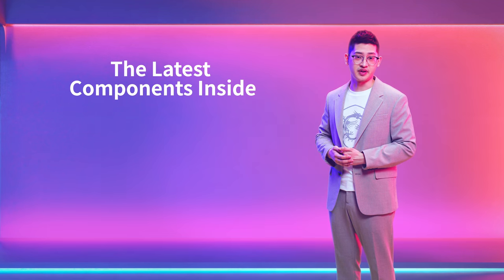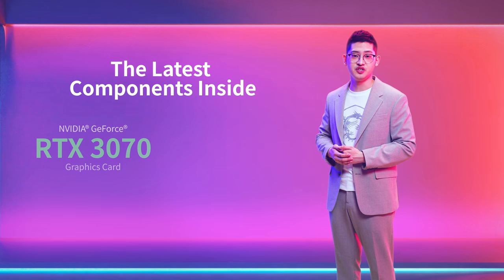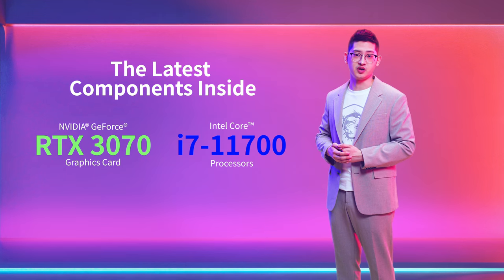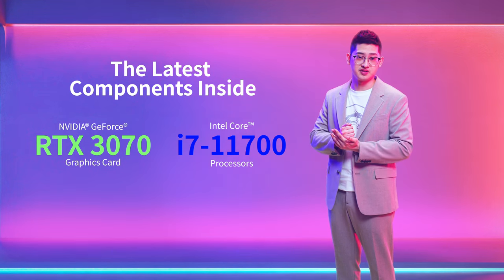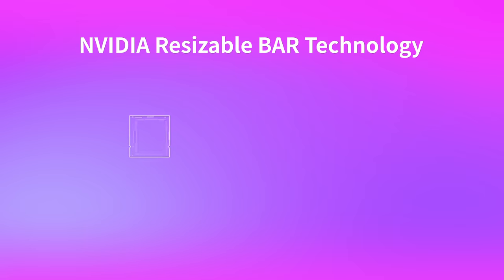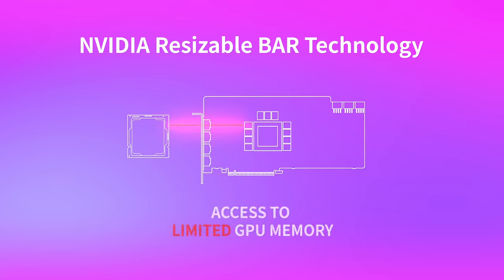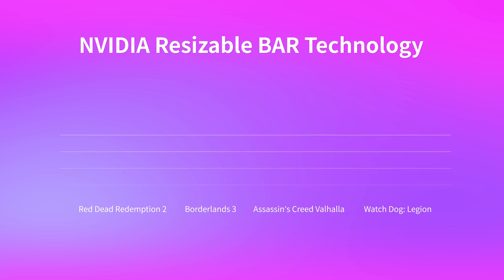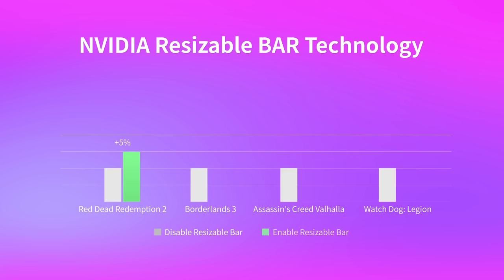In terms of what's running inside, it comes with NVIDIA GeForce RTX 30 series graphics cards and 11th gen Intel Core processors, so it really runs. Lastly, the MEG Infinite S3 supports NVIDIA resizable bar technology, which expands the data channel by accessing the memory to realize the full potential of the GPU. This provides a 10% performance improvement in games, allowing you to game smoothly.